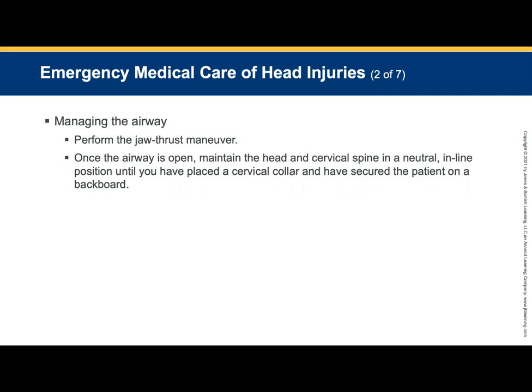You always want to manage the airway by a jaw thrust. We don't want to just do a head tilt chin lift, because if we did, we potentially can cause severe more damage to the patient versus just doing a basic airway maneuver. Once the airway is open, if you have to drop an OPA or an NPA in, that is completely fine. Make sure you measured, you documented, and it is in proper placement.